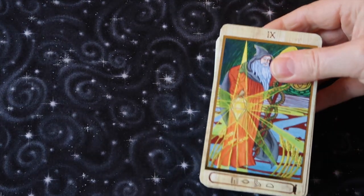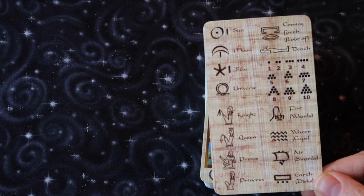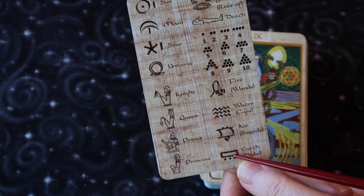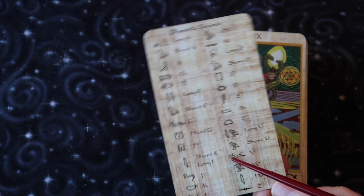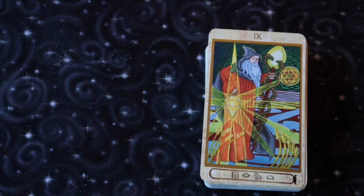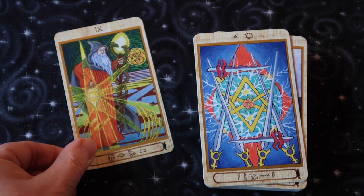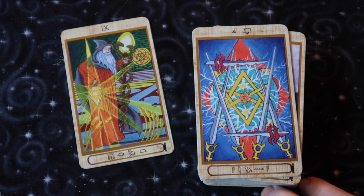This is a Thoth-based deck. Stunning, stunning artwork. You do get with the deck this little cheat sheet here. So you have the numbers and the glyphs for the suits, the glyphs for the courts. Okay, and then on this side there's a pronunciation. So you can actually read the glyphs at the bottom if you want to add that into your study. This is one of those decks where I could just get a cup of tea and sit and look at the cards. The artwork is out of this world amazing.